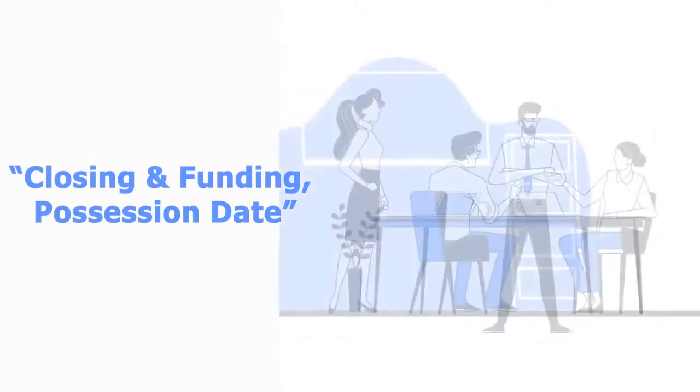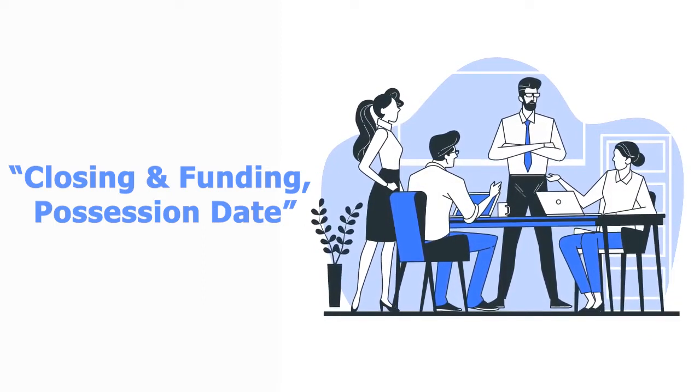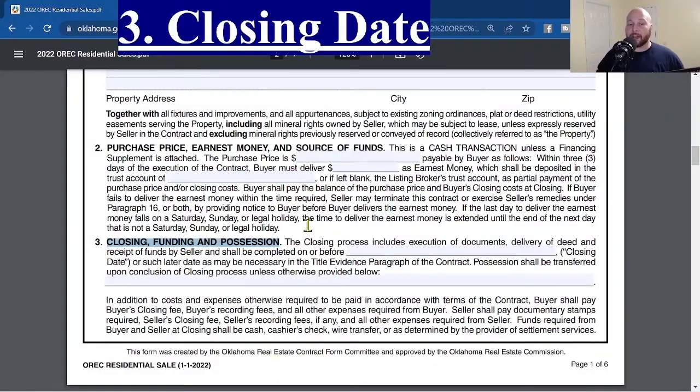Now, let's talk about item number 3, closing, funding, and possession date. Another super important date. If this date isn't kept in mind, you have the potential for not performing on the contract. Not an attorney, not legal advice, and this doesn't create a broker relationship, but you must pay attention to the closing process, which includes execution of documents, delivery of deed, and receipt of funds by the seller, shall be completed on or before the blank closing date or such later date as may be necessary in the title evidence paragraph of the contract. As a buyer, you have to make sure everything's put together by that closing date, or you'll want to consult an attorney, but you could lose the house. You absolutely could lose the house.